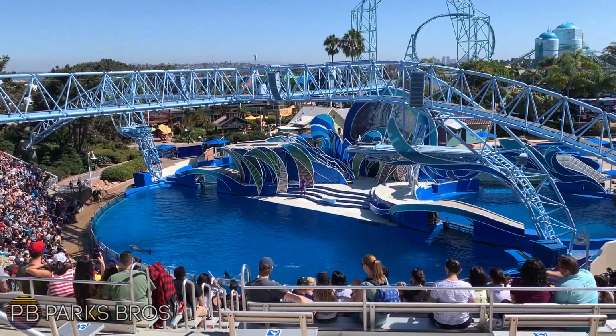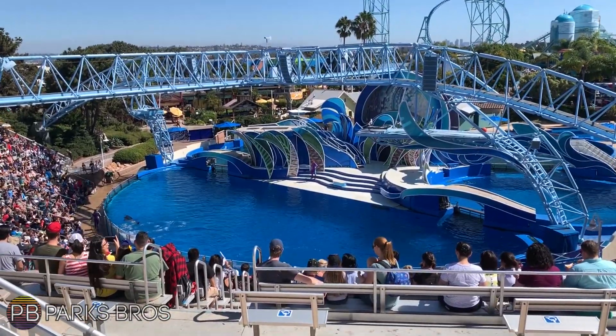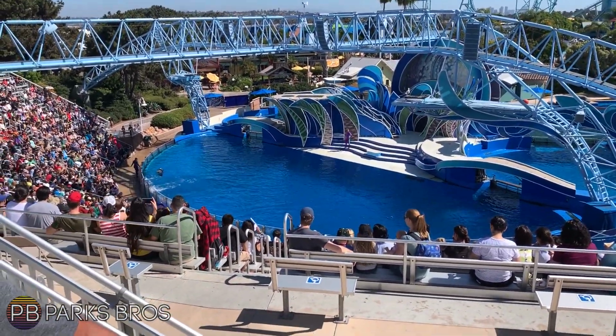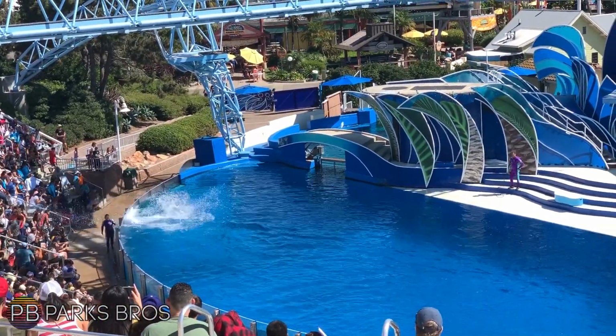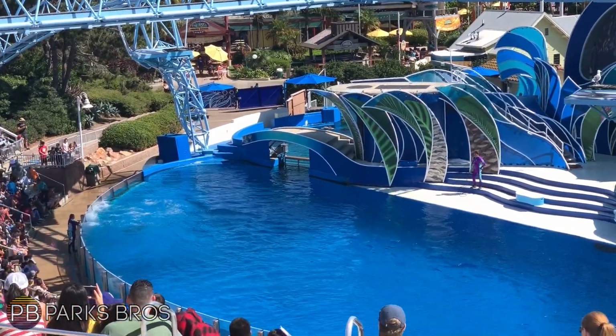Alright, I decided to move seats, just to let you know, so you're not like, whoa, different spot. Yeah, completely different spot, because now we can actually see the dolphins splashing the first 10 rows with the imminent H2O.